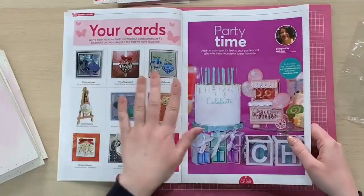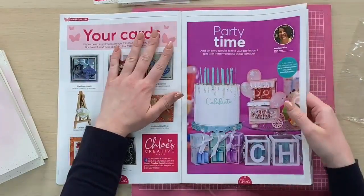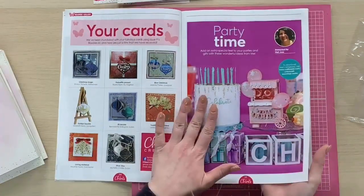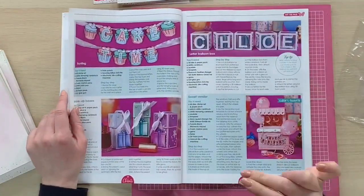And if we keep going, we've got some of your cards from the last box kit. I'm going to keep that a little surprise, so when you get it home, you'll be able to see if your beautiful project's in there. We've then got some beautiful projects from Mel Jess. Mel always does such amazing 3D and off the page projects.